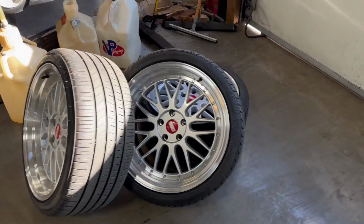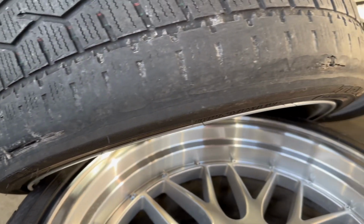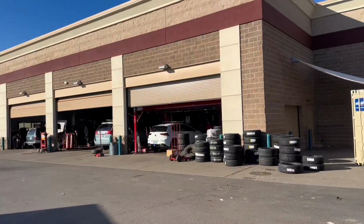So I didn't realize, but I guess my alignment previously was pretty bad because in the fronts I have really bad wear. It's showing wire, so either my camber was really bad or my toe was messed up. So we're dropping off the wheels, and I just bought some tires for $200 so we can pick those up by the end of the day.